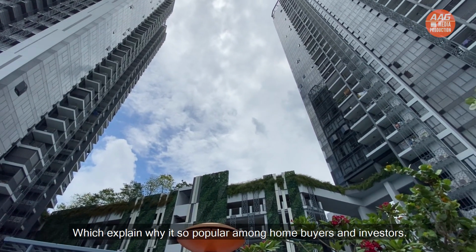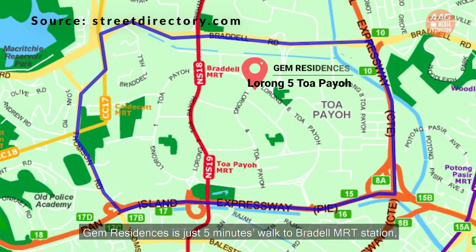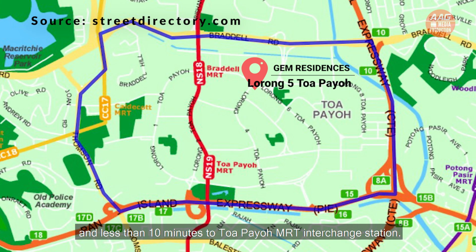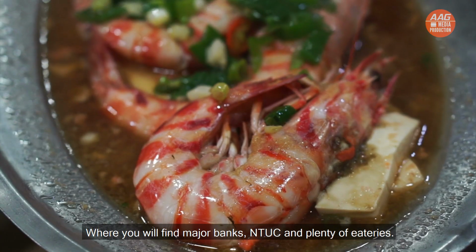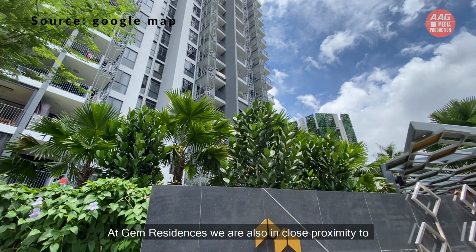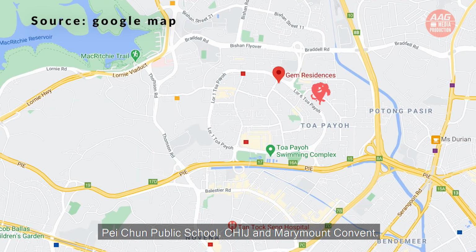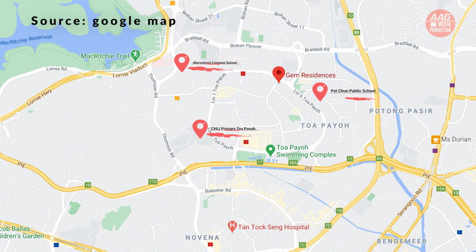home buyers and investors. Gem Residences is just 5 minutes' walk to Braddell MRT station and less than 10 minutes to Toa Payoh MRT interchange station, where you will find major banks, NTUC and plenty of eateries. At Gem Residences, we are also in close proximity to Toa Payoh Public School, CHIJ and Marymount Convent. Hence, it will be a good choice for parents and families looking to upgrade their lifestyle yet within school zone.